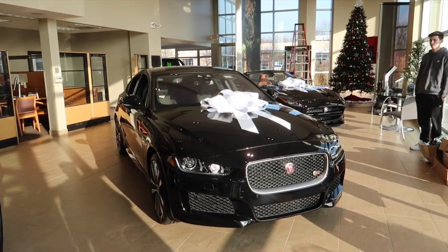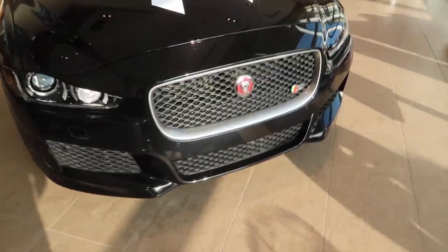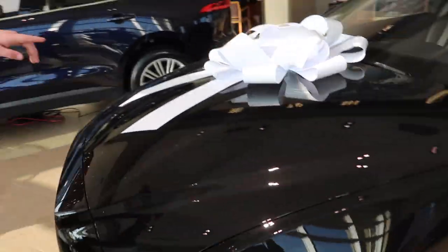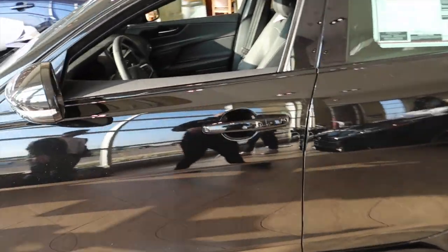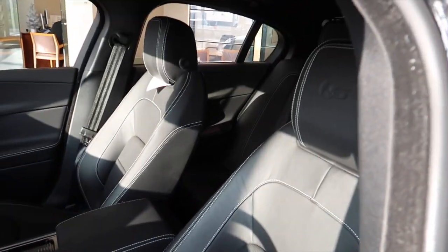All right, guys. So this is the car. It's a Jaguar. All I know is it has an S on the front. Listen, I don't know too much about Jaguars, but it has a bow, and he's taking it home. It's official. This bow adds 500 horsepower. The wheels look nice. Let me show you guys the interior. Black on black interior with white stitching. It says S. I'm guessing it stands for sport. Literally, it says S everywhere. Oh yeah, it is supercharged. The steering wheel.